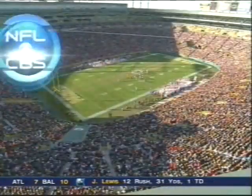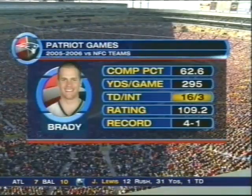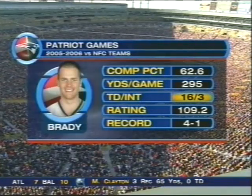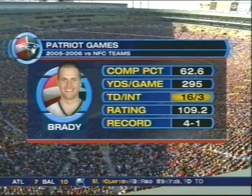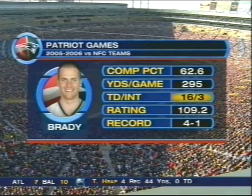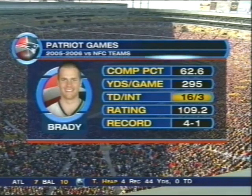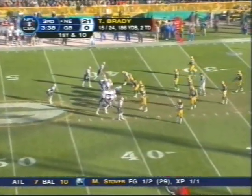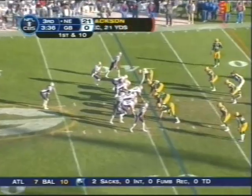Well, having success playing an NFC opponent, something not new to Tom Brady in the last couple of years. Take a look at his numbers. 16 touchdowns against only 3 interceptions in his 4 wins out of 5 games and a rating of over 109. Tom must look at the schedule and circle when we're playing somebody from the other conference.